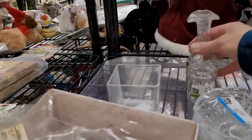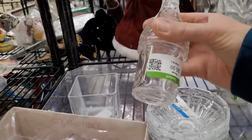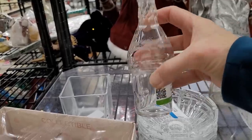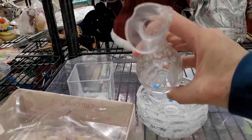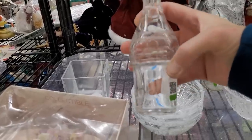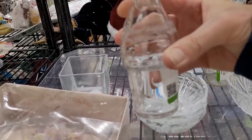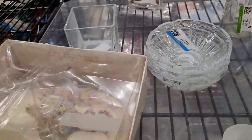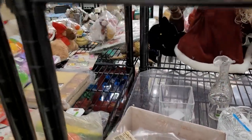This is a vintage cruet. It's one of a set that would sit in a rotating, usually silver-plated little holder. Sadly, there's only one, and the top is very chipped, but that's what that is.